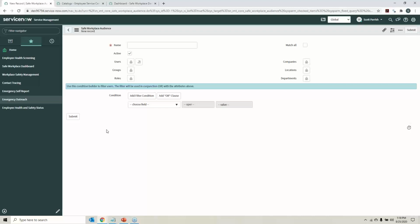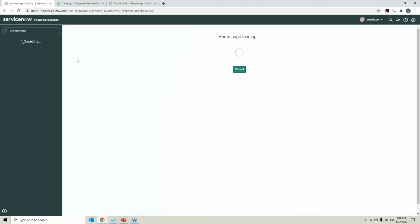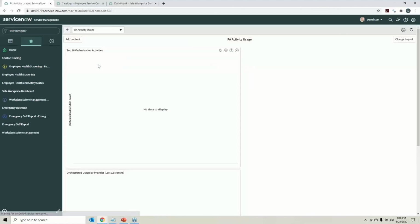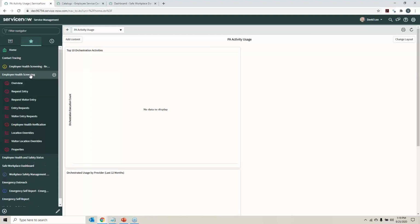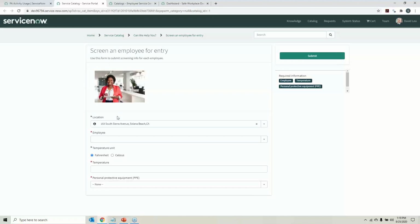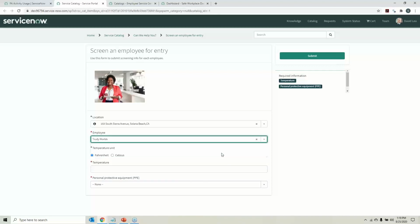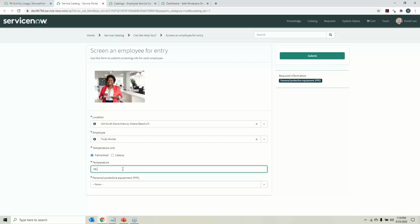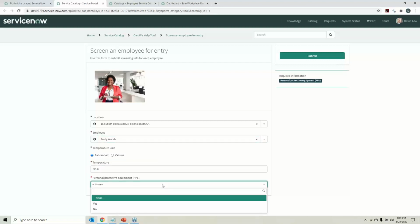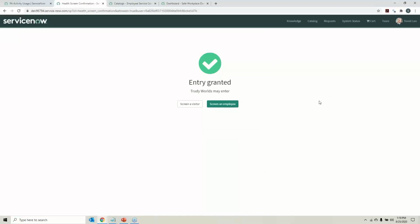So she's ordered her PPE and she's ready to come back to work. So now Trudy is going to get to the building, and she's going to be met at the building by David Liu. He's one of our Safe Workplace administrators, and he does the employee health screening. So Trudy comes. He's going to find her in the list here. He's going to take her temperature. And of course, she ordered her PPE beforehand and she has it. So now she's going to submit and she's granted entry into the building.